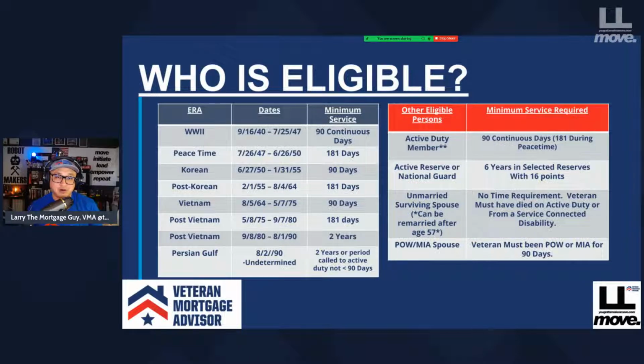So again, if you are an unmarried surviving spouse and you're over the age of 57, of course you're going to be eligible. But if you get married after the age of 57, then you still would be eligible. And of course, POW MIA spouses: the veteran must be a POW or MIA for at least 90 days.